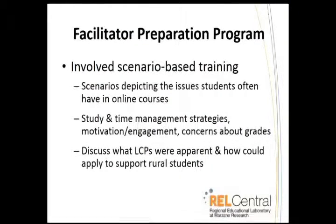So we asked the facilitators to discuss the learner-centered principles that were apparent in these scenarios and how they could apply those to support rural students in particular. And I should mention the facilitators were actually in this online course with other facilitators all across the country, so they were interacting with each other over this training material. Next slide, please.